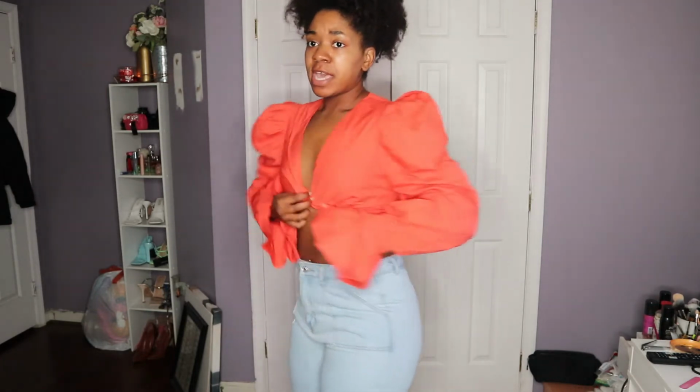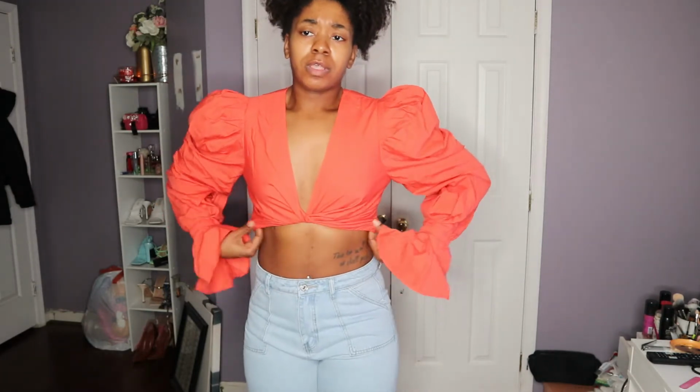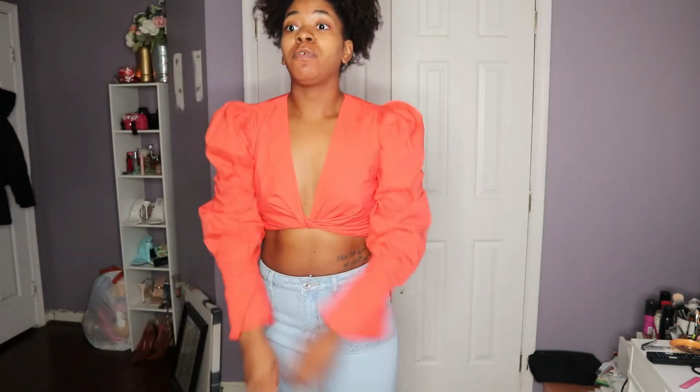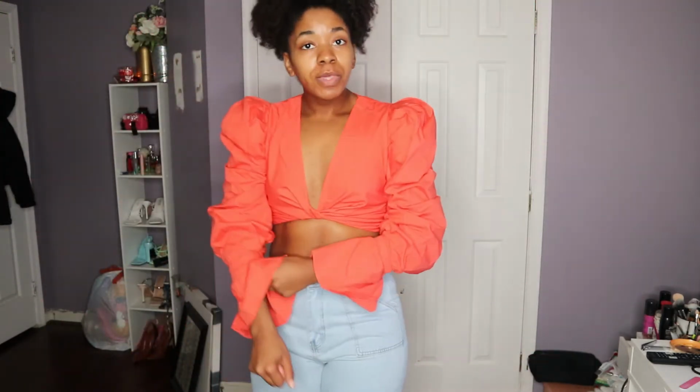It's not too tight. So yeah, it's snug, but it's very comfortable. Like, you can move your arms, you can wiggle around in it. I love this top, and I believe it comes in different colors as well.